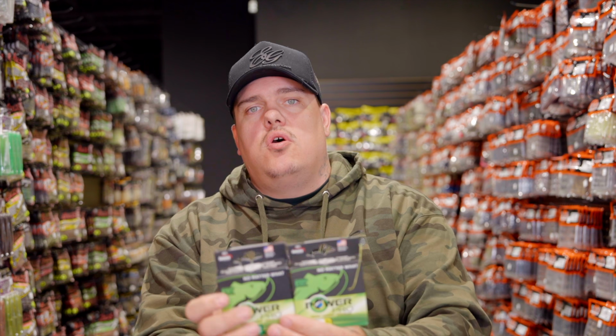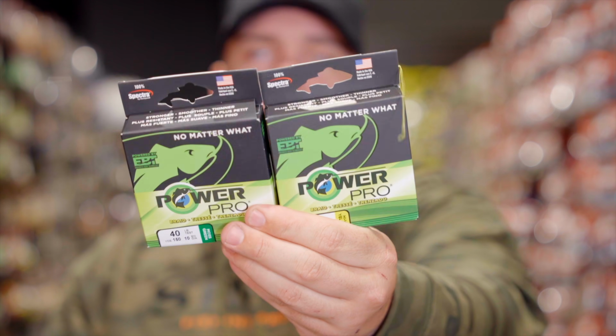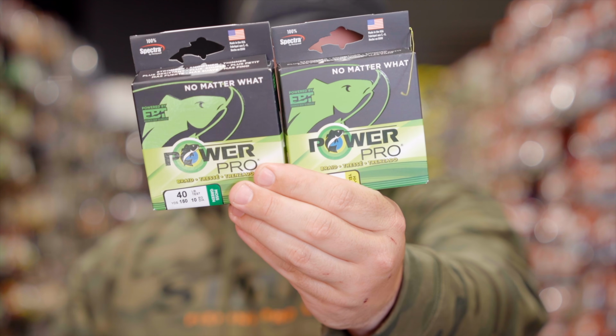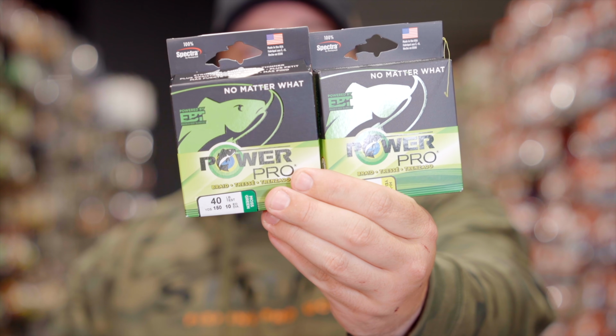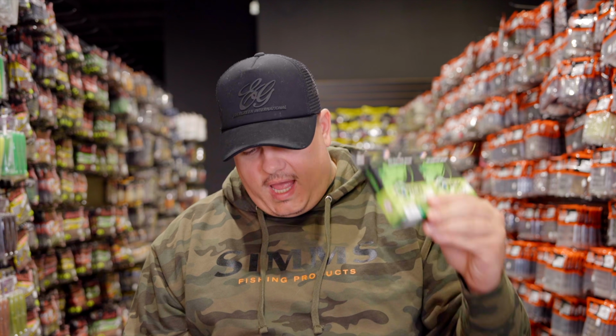Another restock we have in the store, and something that's been a little bit of a problem lately, is line. We're going to see a big restock in the Power Pro in the High Vis Yellow and in the Moss Green. The High Vis Yellow is going to be available from 5 pound to 20 pound, and the Moss Green is going to be available from 5 pound all the way up to 100 pounds. So these are both back in from Shimano Power Pro. Really happy to see these.